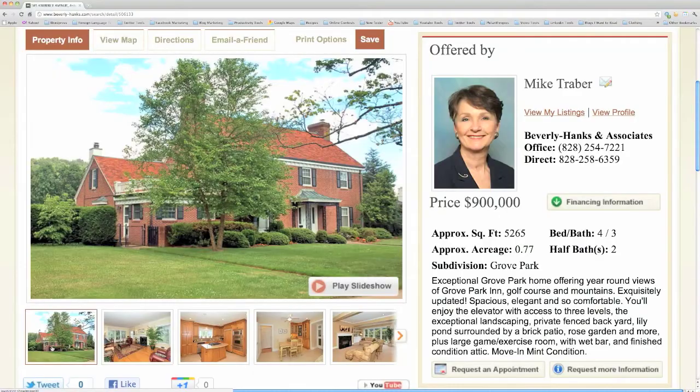One is a historic home in the Grove Park Inn area, and the other one is a fairly new, maybe even brand new, 2,500 square foot, maybe it was called a cottage, but it's an arts and crafts style house, very high end, in the Cliffs at Walnut Cove. Let's get started. The first house is the Grove Park Inn historical home that I mentioned.